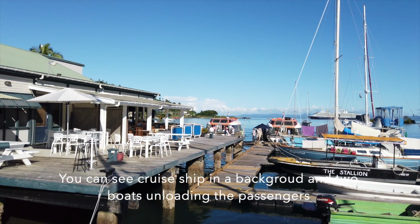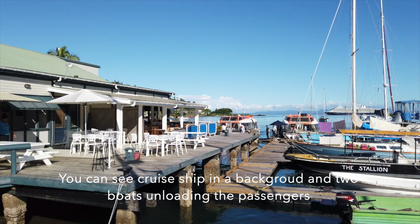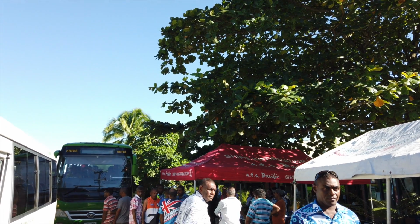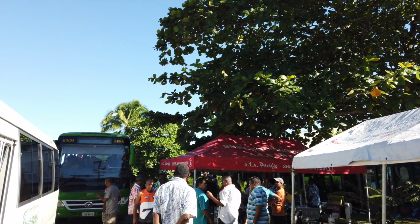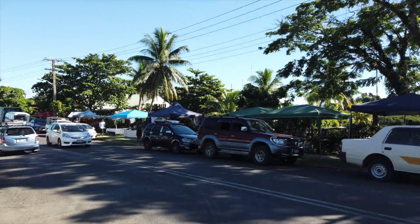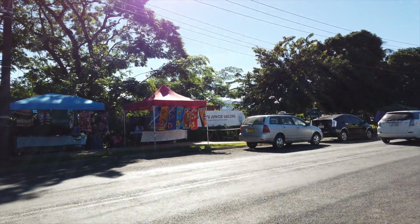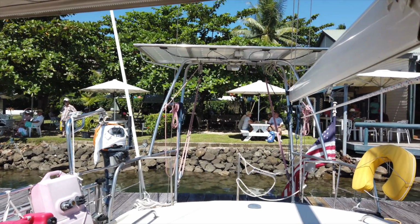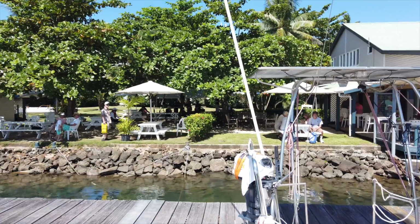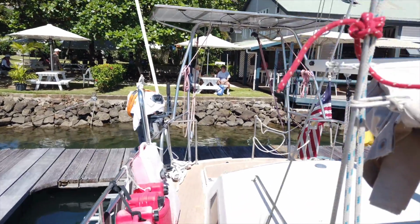Today is a busy day in Savusavu. This little tiny town, so quiet, is gonna have probably 15 times its population. So this is how our marina looks. Hello. Right in our backyard, live music. So wake up in the morning, step outside and take a deep breath, and scream from the top of my lungs, what's going on?